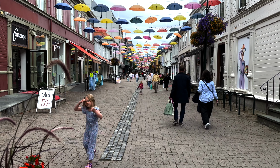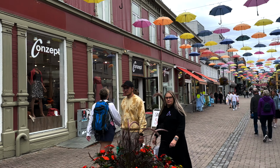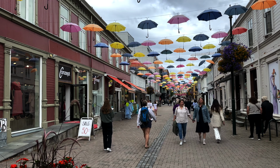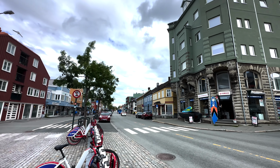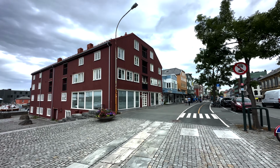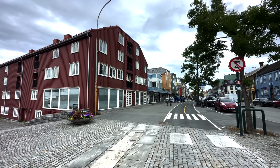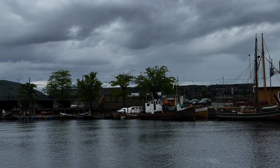Heading back towards the wharf from Market Square, you'll come across the main shopping street. This is full of shops and cafes and restaurants, and has more of that traditional Scandinavian architecture. And back at the wharf, don't miss those converted warehouses. This is probably the most photographed part of Trondheim. The wharf also acknowledges the history that fishing and trade have had in this city.